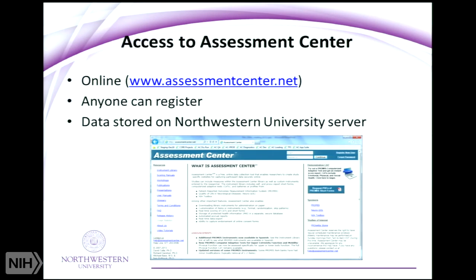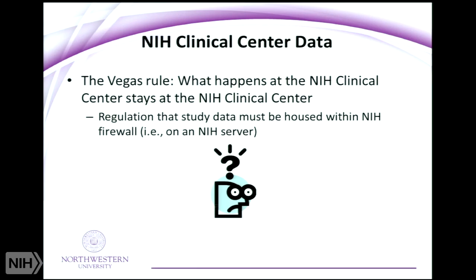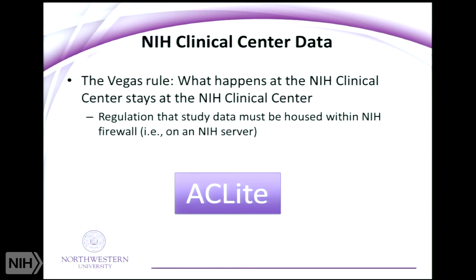So, this presented a problem for the NIH Clinical Center because we learned that the Clinical Center is kind of like Vegas, that what happens here has to stay here. They couldn't have data stored in Chicago. It needs to be here locally on an NIH server, and so this presented a challenge. The solution that we came up with was what you've heard referred to as AC Lite. It sounds to me like a soft rock station, and that's not what it is.